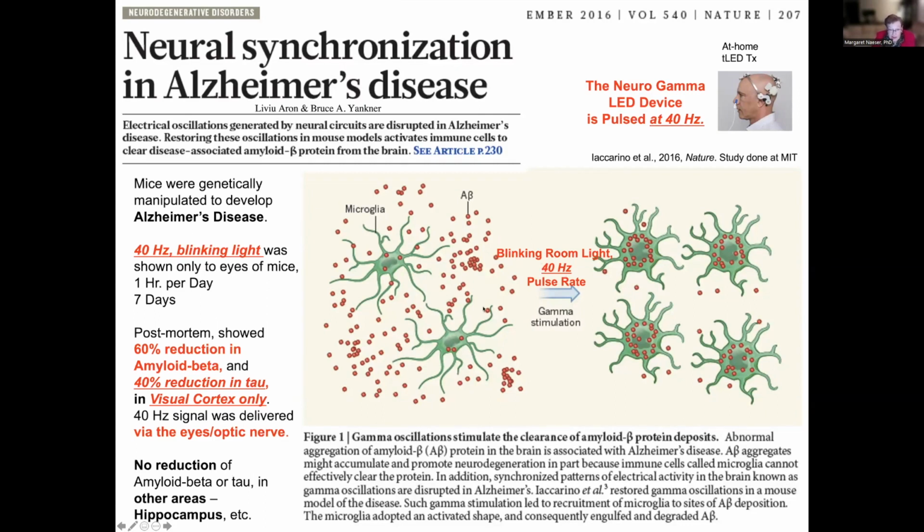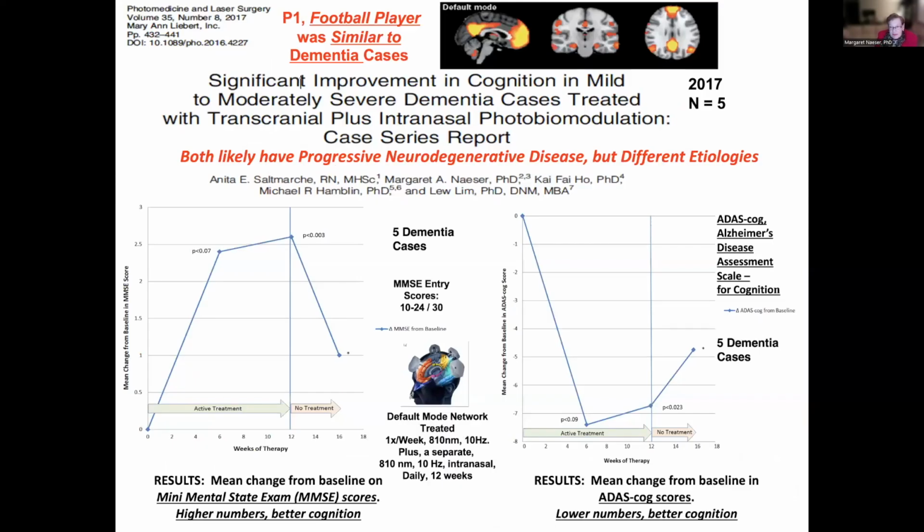And these little red dots all around here are either amyloid beta or tau, abnormal protein deposits. But the microglia can now sort of encase these abnormal protein deposits and get rid of them through lymphatics and the blood vessel drainage. And they got rid of 60% of those, but only in the back of the brain, because the light was shone through the eyes. It wasn't the whole head, et cetera. But they also got a reduction in tau, T-A-U. And that's what's built up in the football players with CTE. There's more to this, but we have to move along.